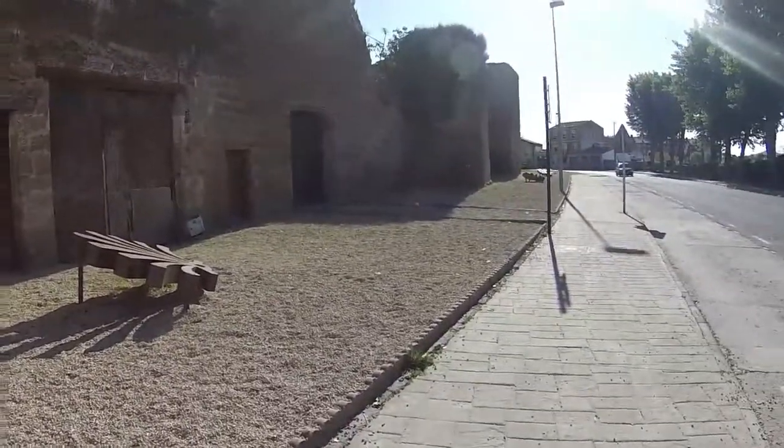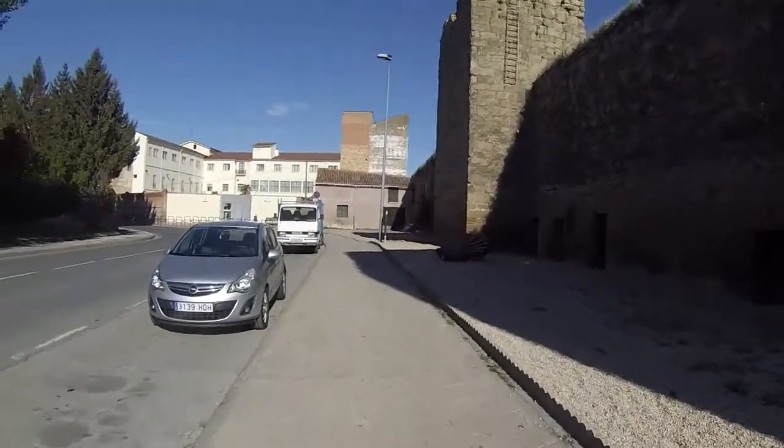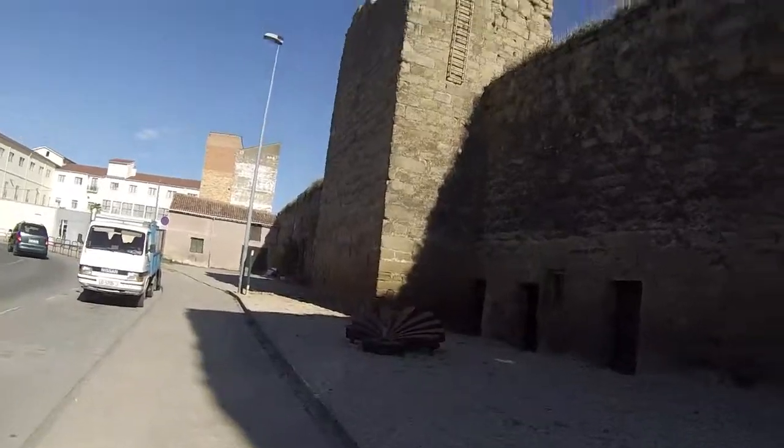Hi, Camino John here, and I'm by the old town walls here in Santo Domingo. Very interesting. There's not much of the town walls left. A lot of it got pulled down, and streets and plazas created. But, you know, they retain some of them.